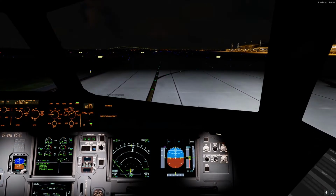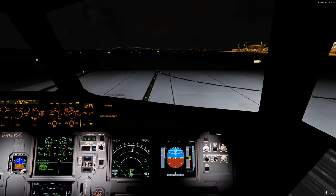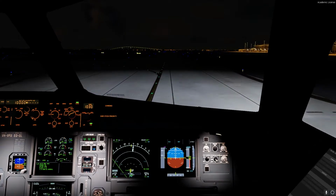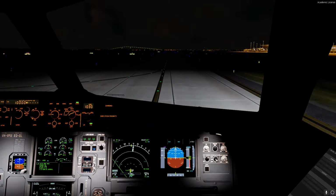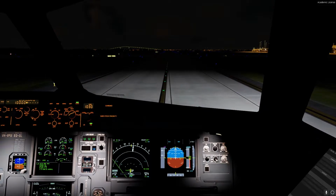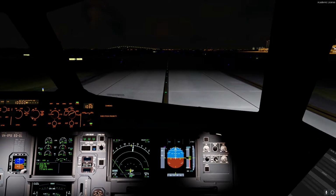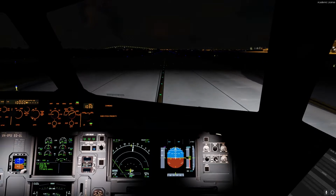So our final load sheet then, we have got 127 adults, 2 children, zero fuel weight of 33.7 and a max takeoff weight of 65.2 and zero fuel weight of 58.4. Fuel in tanks exactly 7 tons, so that is perfect.